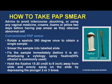Now, first we will see how to take pap smear by conventional method. In that, first rotate a spatula 360 degrees once to obtain a single sample. Then smear the sample onto the labeled slide. Then fix the sample immediately before it is air dried by using a cytology spray fixative, that is 95% ethanol, which we commonly use. Then hold the fixative 6 to 8 inches away from the slide and evenly spray on the slide by depressing the plunger 2 or 3 times.